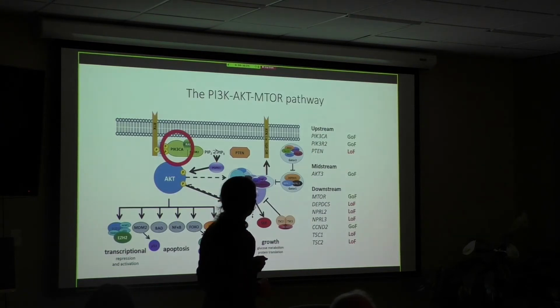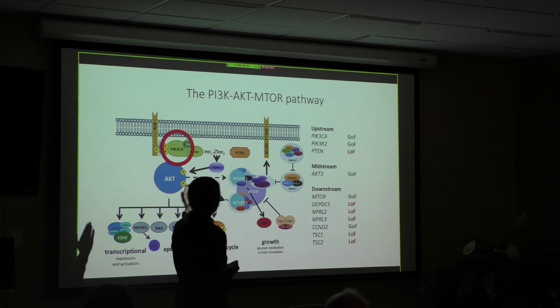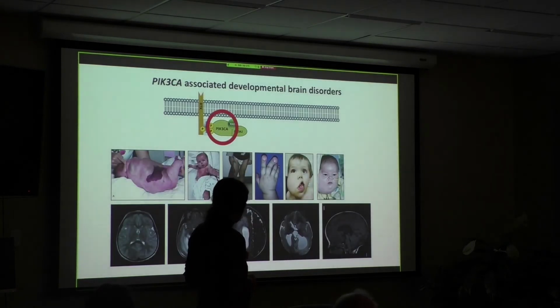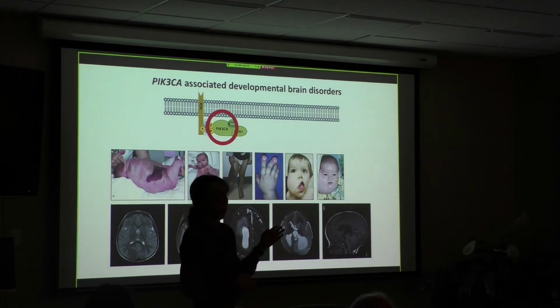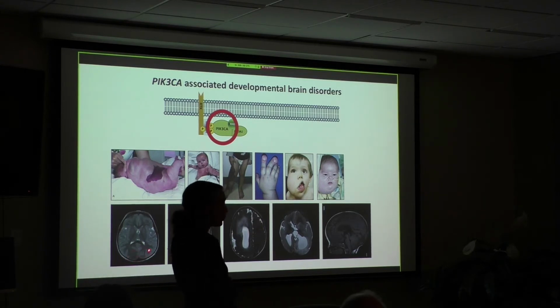So with that, I'm going to show you some examples of these phenotypes and then some novel findings from our research, in the hopes that it's useful. First, I'll show you some examples of mutations of this gene, PIK3CA. This is probably the most common. Mutations of PIK3CA so far have been found in the entirety of that spectrum that I just showed you, from diffuse brain overgrowth all the way to focal cortical dysplasia.